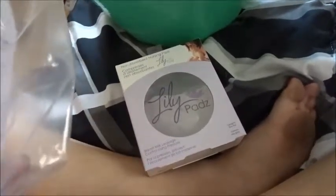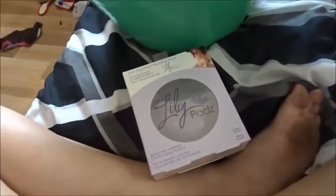And they also have lily wipes. I didn't know that. But anyways, I got the lily silicone cleanser. I'm going to have to look up their lily wipes because that might come in handy on the go. Use this more at home and then wipe on the go.